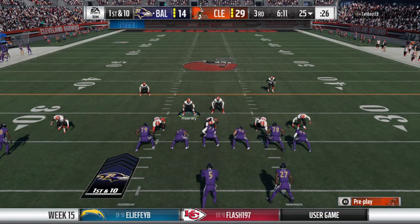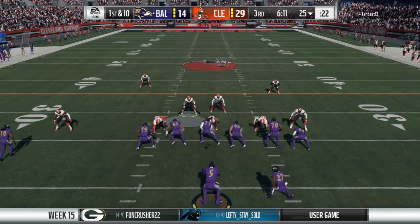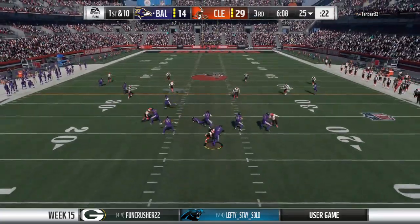Yeah, I mean, how does that happen? You just don't see that happen every day. This one maybe not quite that bad, but still, you'd like to have a chance for points if you hold the football that long. Agreed.